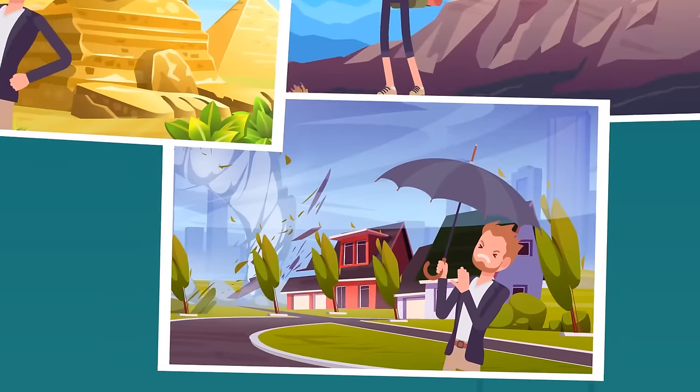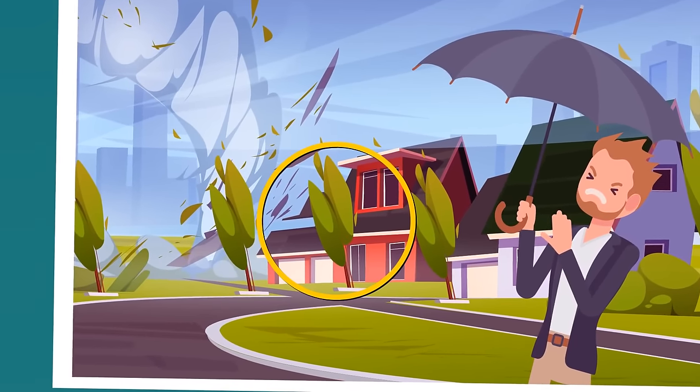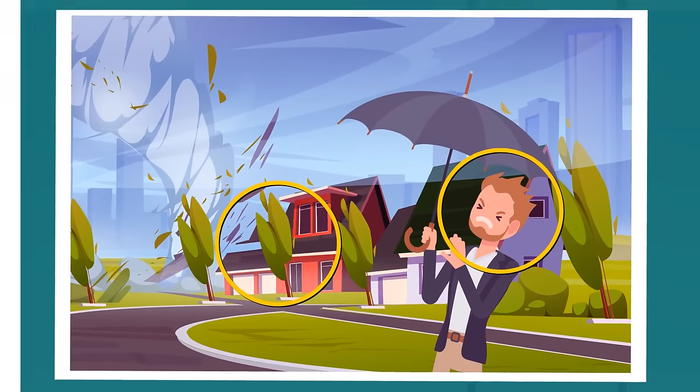Take a look at the wind direction in this picture. In the background, the wind is blowing to the left, but his hair is blowing to the right. Therefore, Richard had photoshopped himself.